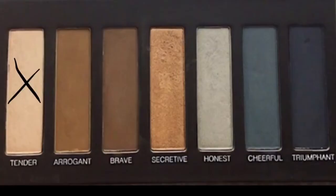Now what I'm going to do for highlight is I'm actually taking this color in the palette right now, and I'm going to put that on my cheeks. It's very bright, but I don't mind a bright highlight. You do not have to do this. This is an everyday look. I put highlight on every day. You don't have to put highlight on every day.